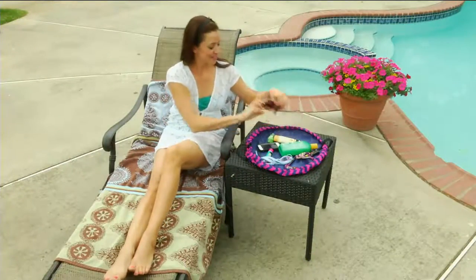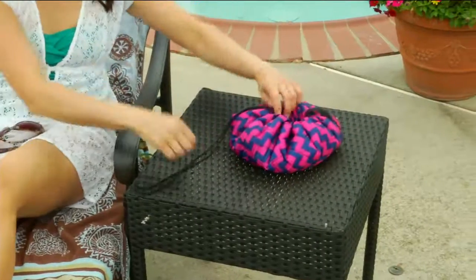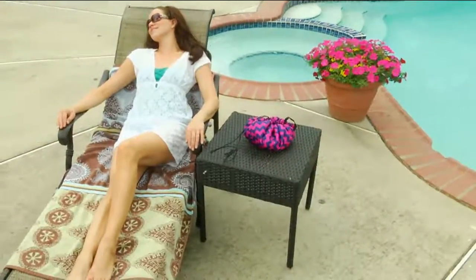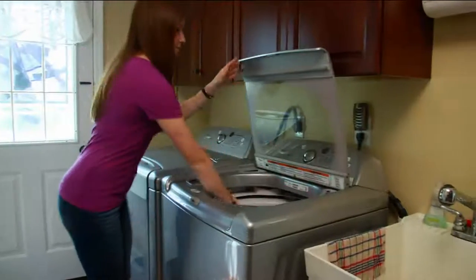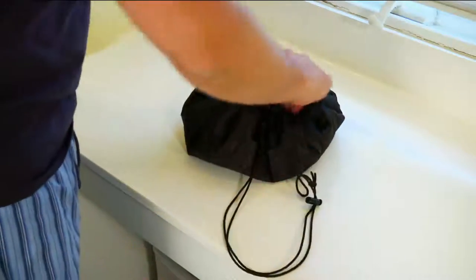It's a really clever invention, and it's even better now because per your request, the Lay & Go is now bigger, 22 inches versus the original 20-inch diameter, and we're bringing you the bigger size for less than what you would pay for the smaller one. $24.36 is your QVC price.